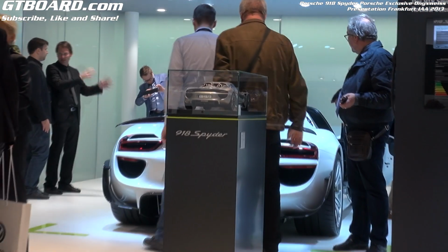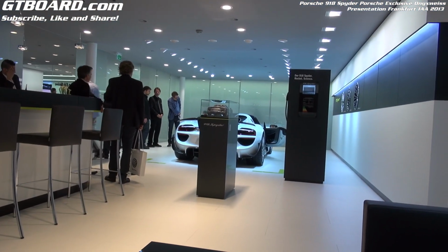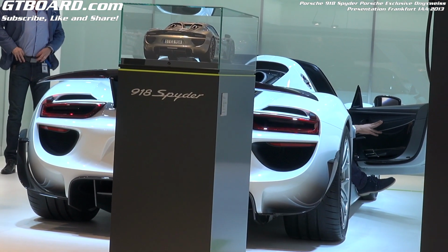So I'm here at the 918 Spyder. With 918 cars on the wall, 918 wheels, and a Coke, and a Porsche napkin. No time for champagne. Order one. And then have a problem to pay.